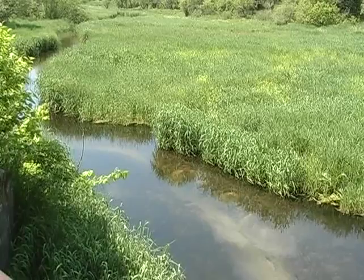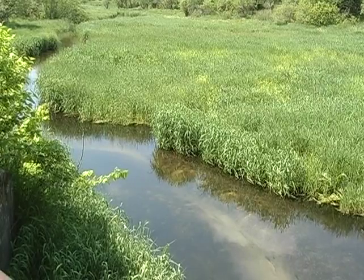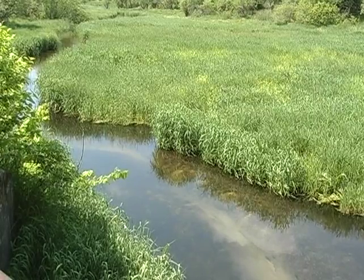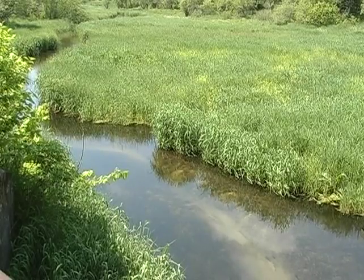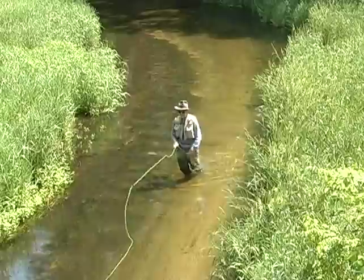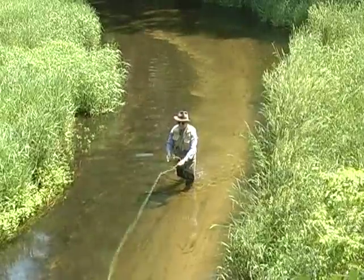Whether this prescription is applied to an entire watershed and stream, or confined to only the stream and its riparian corridor, the management goal is the same: restoration of healthy habitat for wild trout that supports a sport fishery for happy anglers.